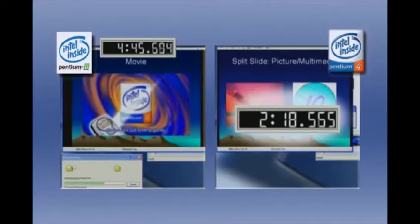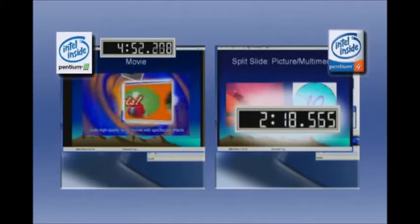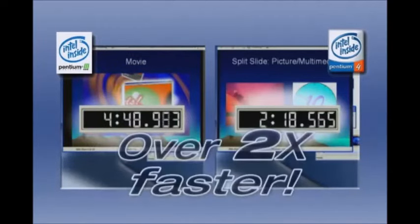The Pentium 4 processor gives you the ability to run concurrent applications faster, improving office productivity and allowing the Intel Pentium 4 processor to complete the task over 2 times faster than the Pentium 3 processor.